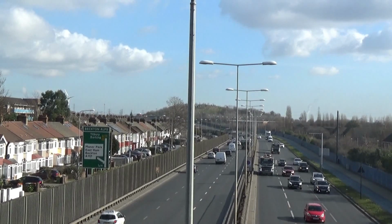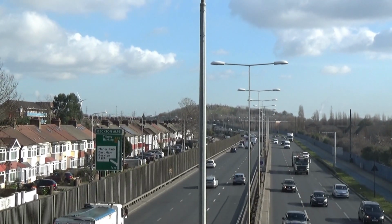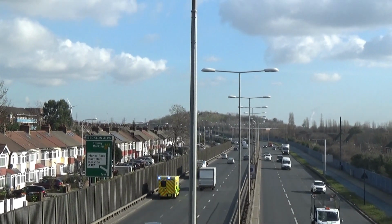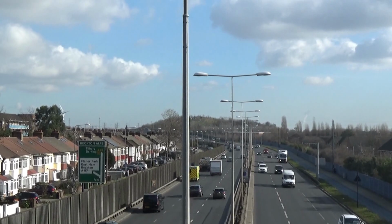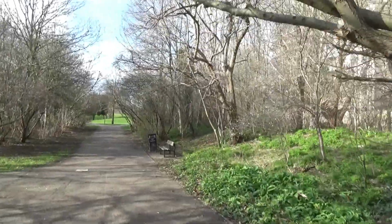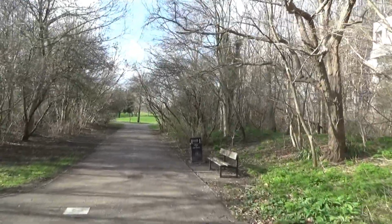There you see the Beckton Alps, which is a slag heap from a gasworks that was grassed over and used for a while as a dry ski slope. I think you can still see the ski lifts on it. And into Beckton District Park. What a contrast 100 metres makes when you're walking in London.